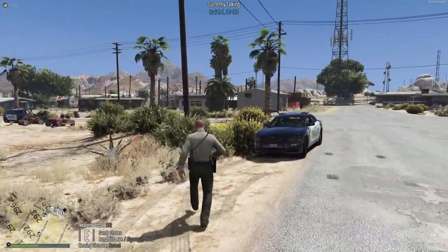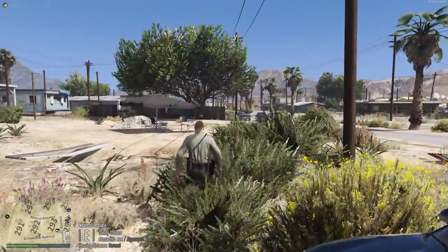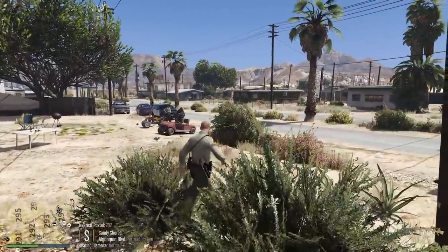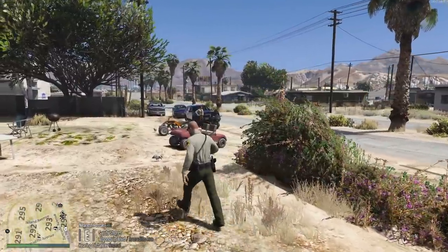Oh, what the fuck? He stopped him right there? He didn't even get any... How the fuck is that even possible? What in the holy grail? Is this the same guy I had stopped? There's no way.